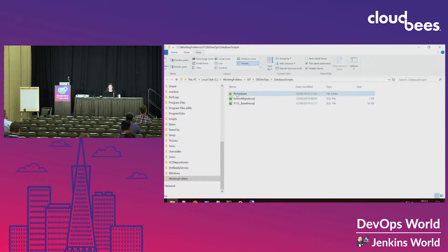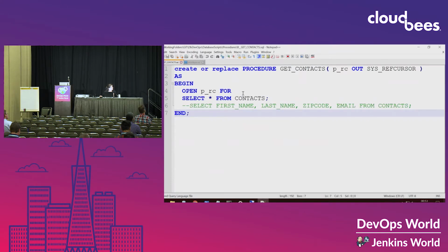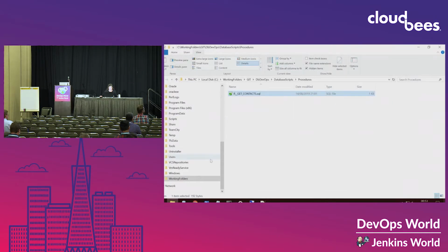If I look in my version control system, I can see that procedure here. It's a create or replace. So anytime this script changes, it's going to execute that on my target environment. So in my version control system, I've just defined that all my database scripts will be kept here. So that's my baseline script.